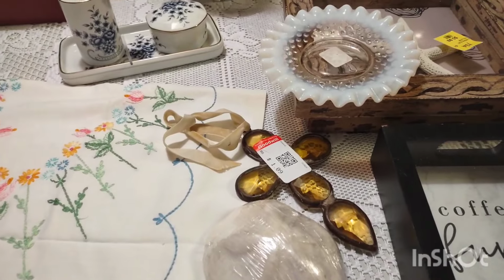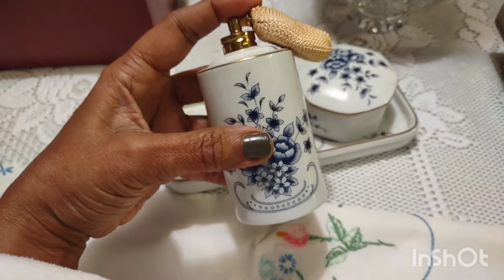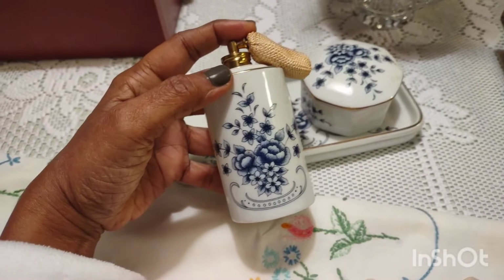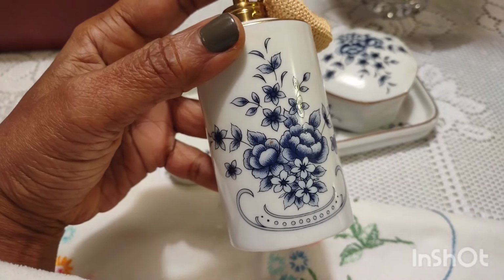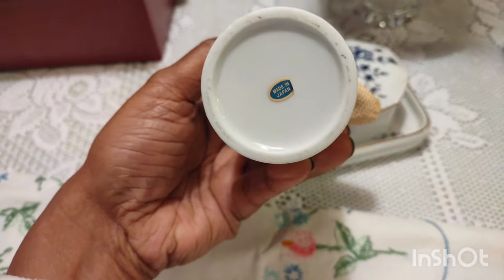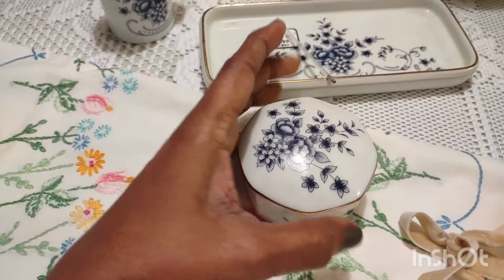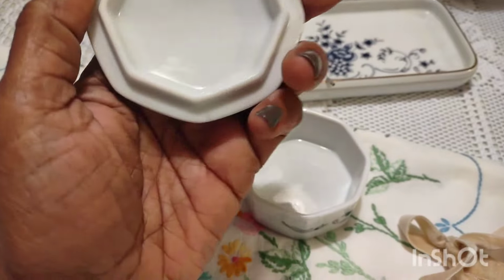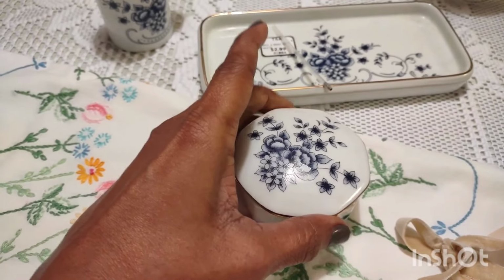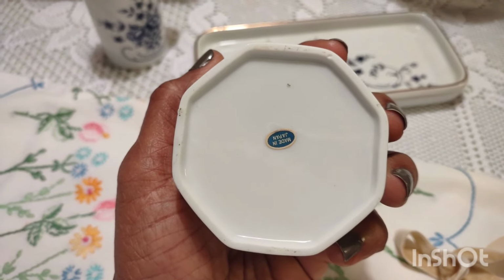I bought a couple of tops, too. You know what? I don't know where I'm going to put this, but I just couldn't resist. It's just gorgeous. Do you see that beautiful blue and white Asian piece? The sticker just says made in Japan, so it's nothing too special. But I don't see these, especially at the Goodwills, because it's hard for vintage to even come out. So if you see them, I guess you got to try to grab them up.